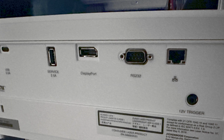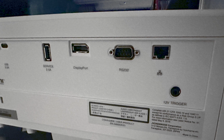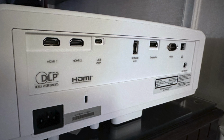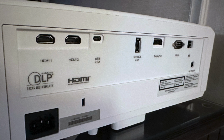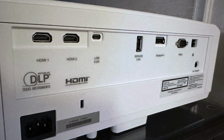Okay. And on the backside, there's some new connectivity options. I mentioned the DisplayPort. It's DisplayPort 1.2. We still have two HDMIs, but they're both HDMI 2.0 now. That's an improvement. We have a USB input. We also have improved control connectivity: RS-232, LAN, and a 12-volt trigger. Wow, it seems like the complete package, and this is $3,499 and coming end of March.